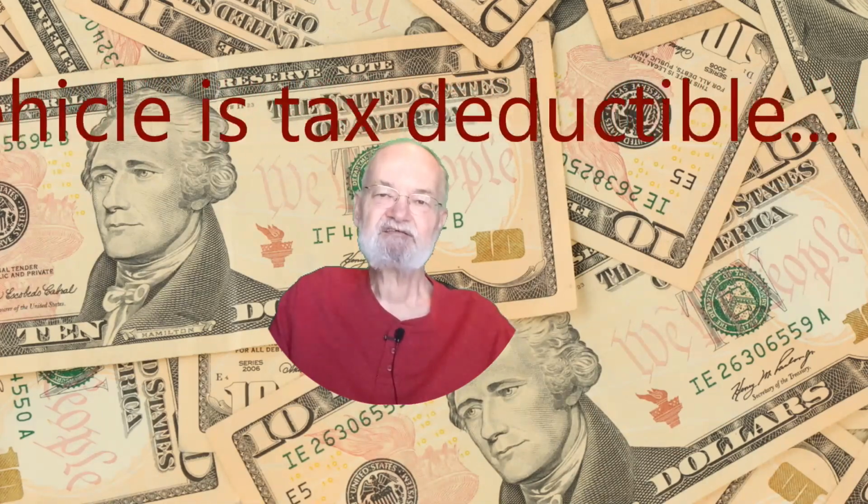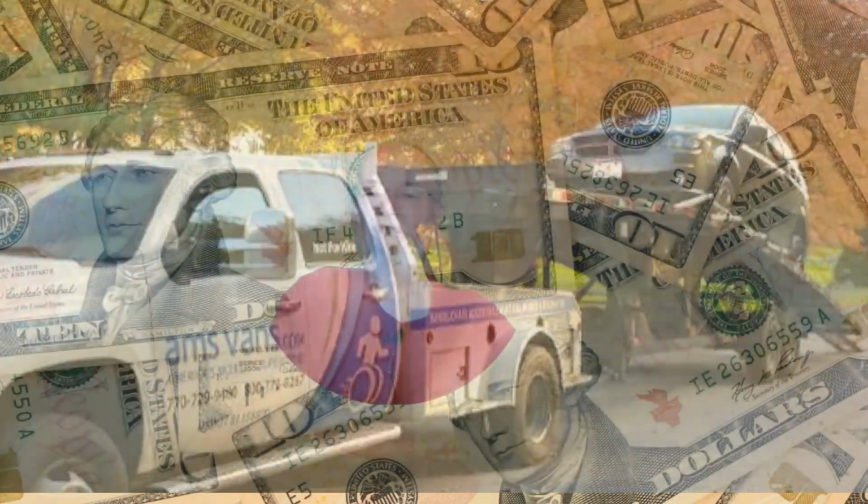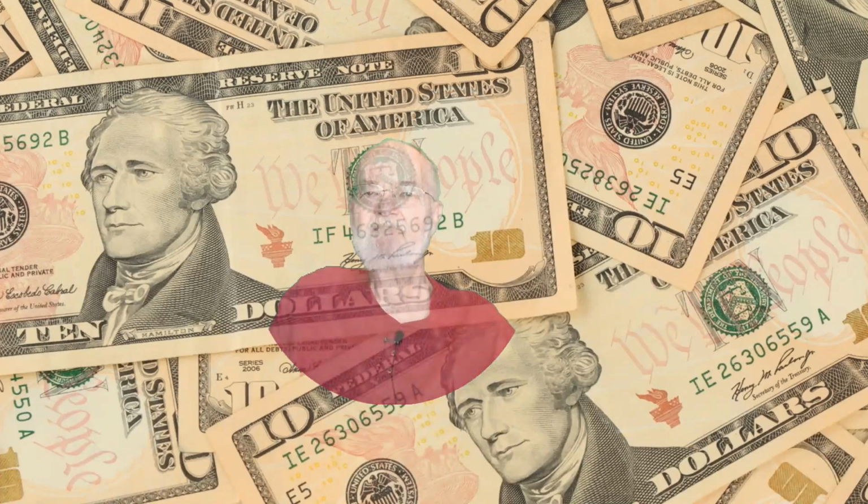One last accessible vehicle tax tip. If you are unable to make the long trip because of your IBM to the conversion factory to pick up your van, you can deduct any shipping costs between the van conversion location and your home. Keeping all this in mind, along with keeping good records, will make it easier for you at tax time.